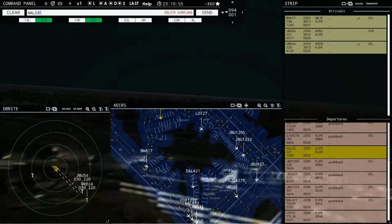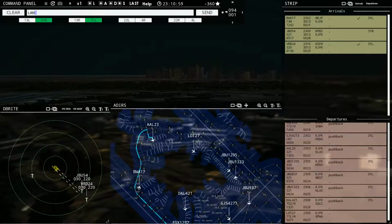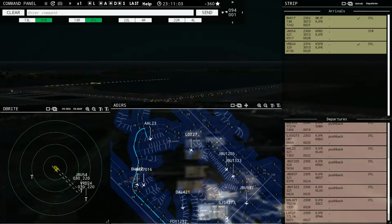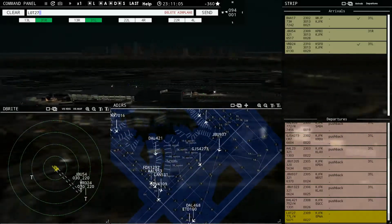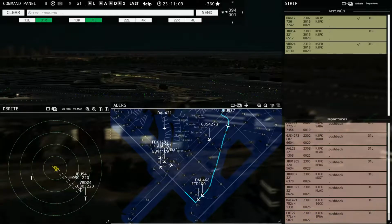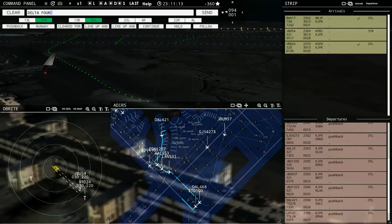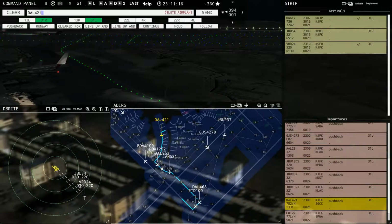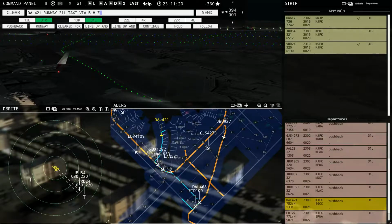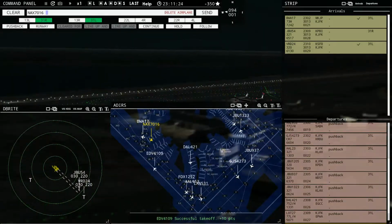JetBlue 1503 at Golf, cross 22 right behind the 767 there, and monitor 1191. Okay, Golf. Golf, cross 22 right behind the 767. Ground, 31 left pushback approved. Thank you. Cross 22 right at Golf, then monitor 1191. Cross 22 right at Golf, behind company, and then over to ground. 31 left pushback approved. American 23.